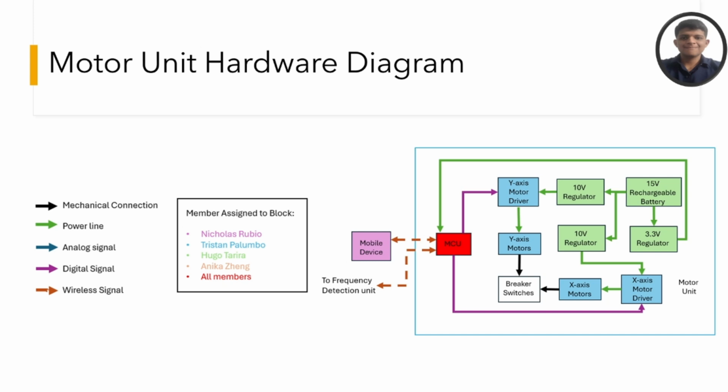Here is a hardware diagram for the main motor unit. As you can see, we have a 15-volt rechargeable battery that is connected to three step-down regulators. The first 10-volt regulator is connected to the Y-axis motor circuit, the second 10-volt regulator is connected to the X-axis motor circuit, and the final 3.3-volt regulator is connected to the MCU. The MCU itself sends signals to the motor drivers depending upon the mobile device's input or the frequency detection unit's input.